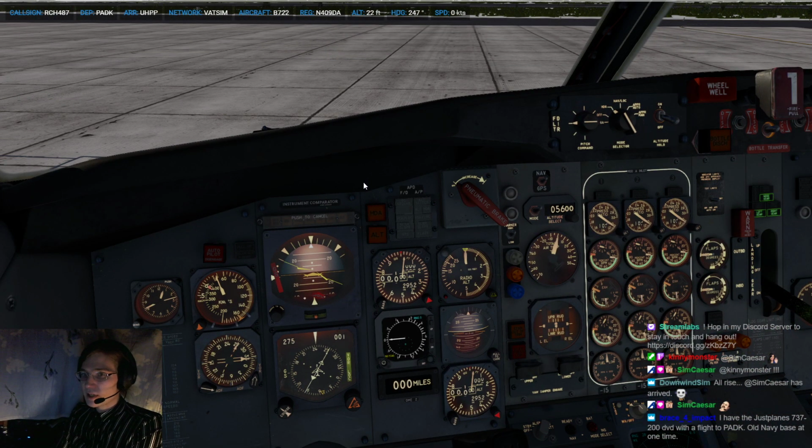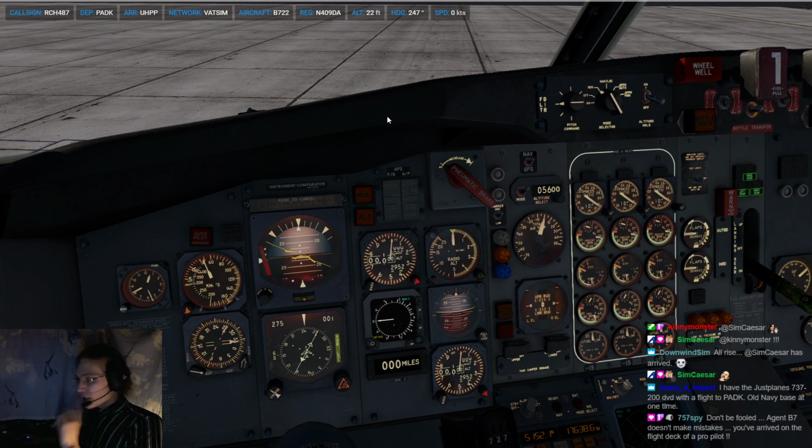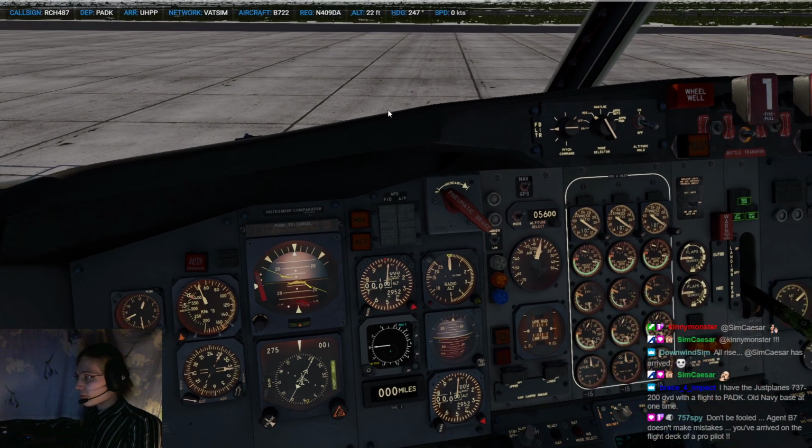Please, with a flight to PADK, old Navy base at one time. Nice! Really nice. That's for P-3s, if I remember correctly, right? Okay. ADEC traffic, Delta 727, call sign Reach 487, taxiing to runway 05 for ODP, ADEC.